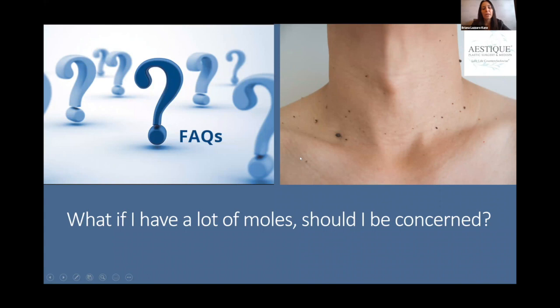Another very common question, Dr. Lazzaro, is if someone has a lot of moles, should they be concerned? Well, as Dr. Camp so astutely pointed out, you can have lesions that seem like they're perfectly benign that potentially could be something else. So I think it is beneficial to have an expert take a look at it.